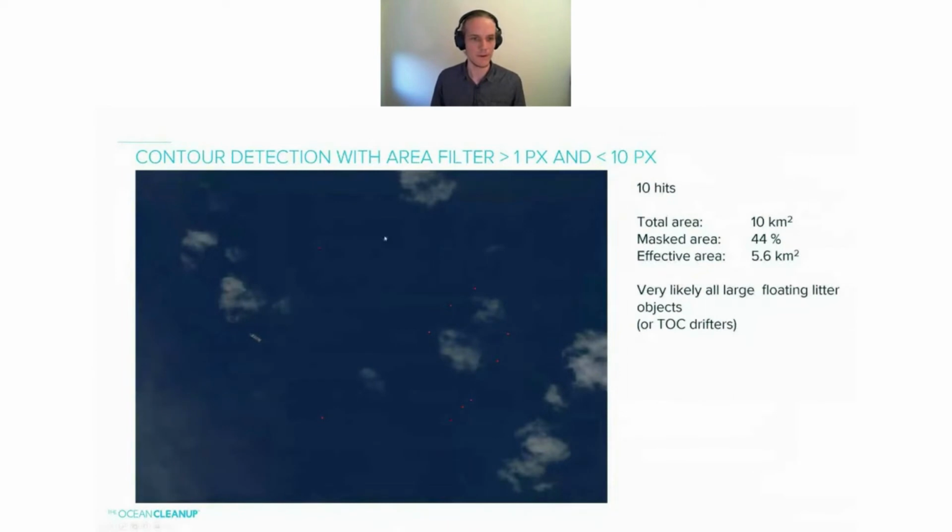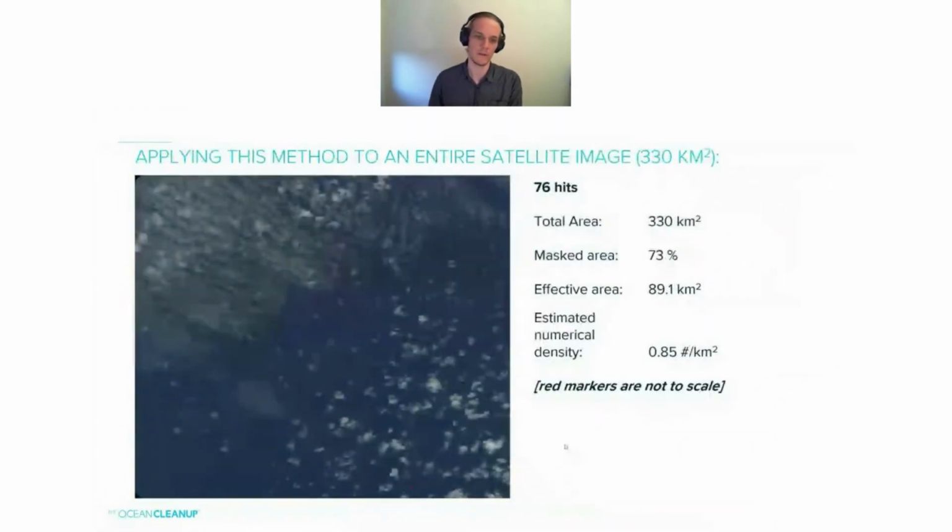All the red dots here are objects that we detected using our machine learning algorithm, which only works for nice weather, unfortunately. But we can then go and count the number of plastics in the image over a very large area. When we discard the areas of clouds, we can also estimate the numerical density of those bigger plastics. And it turns out to be quite a reasonable number, quite close to what we know about the GPGP. That said, it's still quite experimental.